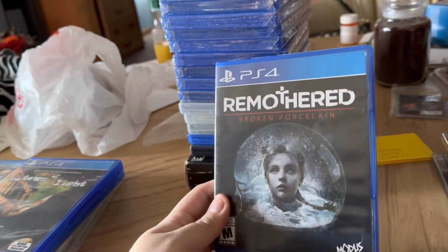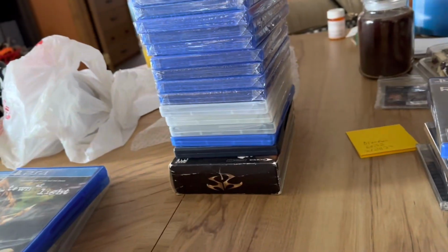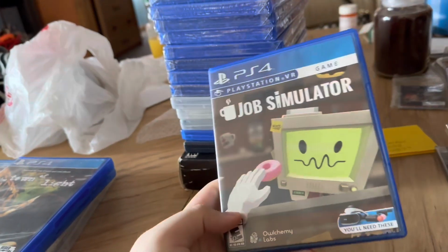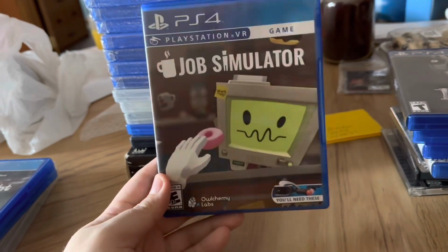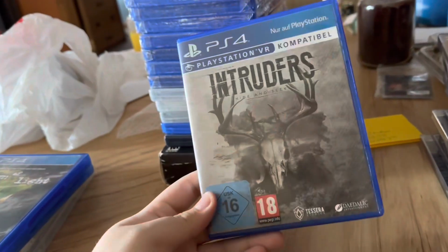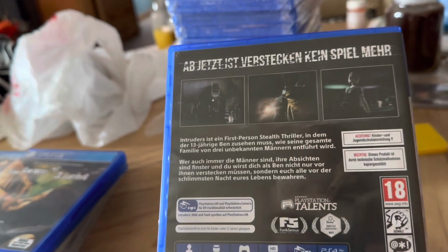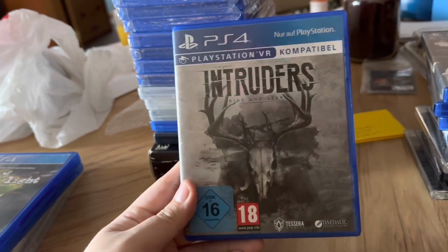Remothered Broken Porcelain. I think this has a PS5 copy, so I'm going to be selling that one. Akai, this is another game I want, but it has a PS5 copy, so I want to get it on the PS5. Job Simulator, the most expensive game in the lot. It's like $80, $90. I will be selling that. Really helps recruiting. It's actually a fun game though. Intruders. So this game did not come out in America, but it's really uncommon, so kind of cool there. But I will be selling this copy.